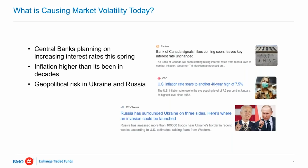Obviously, this is an easy one. When we go to the pumps to fill up our cars with gas, or go to Home Depot to get some lumber for a renovation, or the grocery store, we're all feeling that inflation, and with that comes higher prices. That inflation, that uncertainty of how it's affecting our daily lives, is causing market volatility as well. And obviously the biggest headline news today, the geopolitical risk in Ukraine and Russia. Unprecedented what's happening there right now.